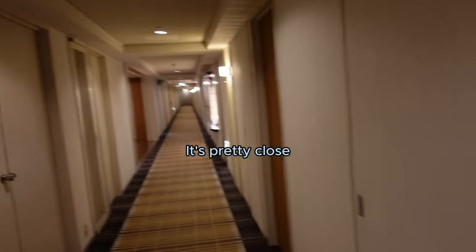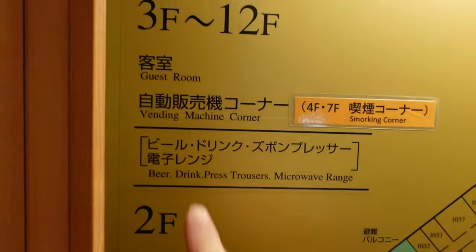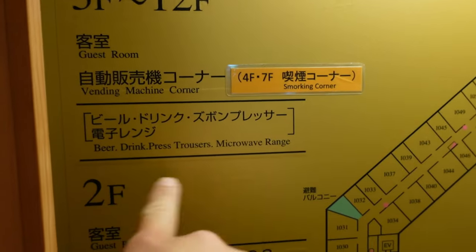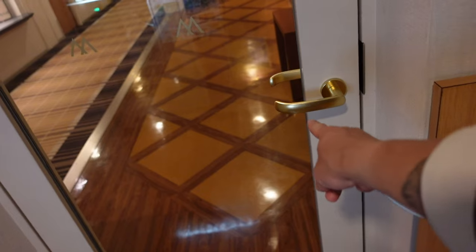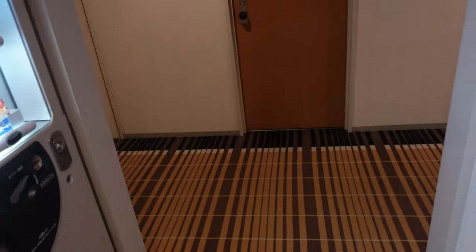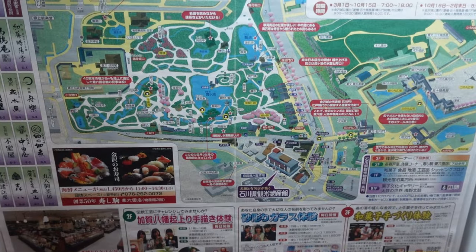Alrighty, I'm gonna go to the vending machines. Okay, so my room is right there. It looks like the vending machines are right there. Public bath. Vending machines. Some art on the 10th floor. This is his door, right? I could just walk through. A little map of Kanazawa.